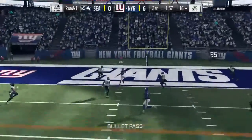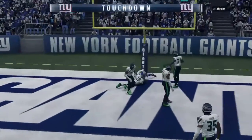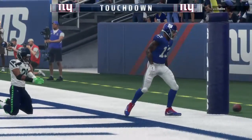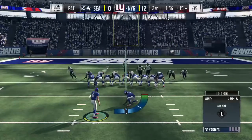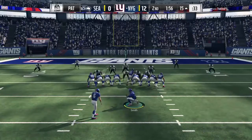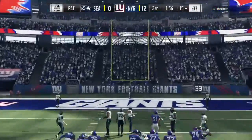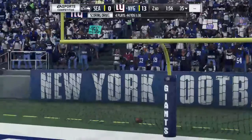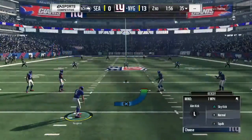Shotgun now for Manning, and he's got his man, Beckham. Touchdown, Giants. Odell Beckham with his 2nd touchdown here in this first half, and the Giants add on to their lead. And he atones for his miss the first time around, as this one is up and good to extend their lead.